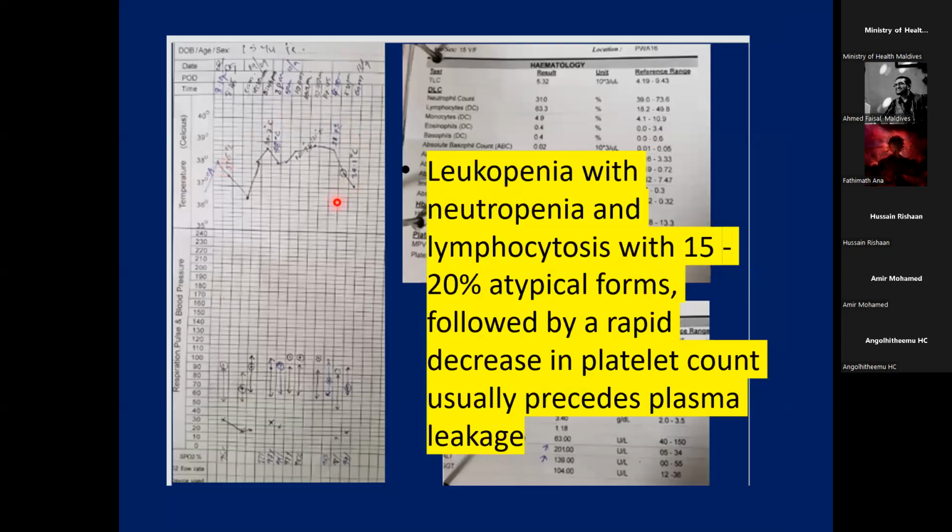So this is one of our patients. You can see this is the fever chart. You can see clearly, actually, this patient has a biphasic fever. On day 1, the patient was admitted, and fever was there, and then became afebrile. Again, the fever comes and then it remains for 2 or 3 days, and then becomes afebrile.